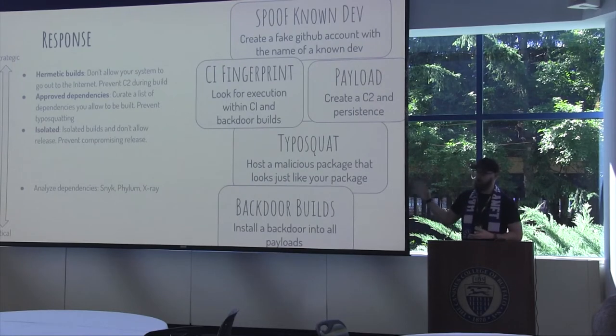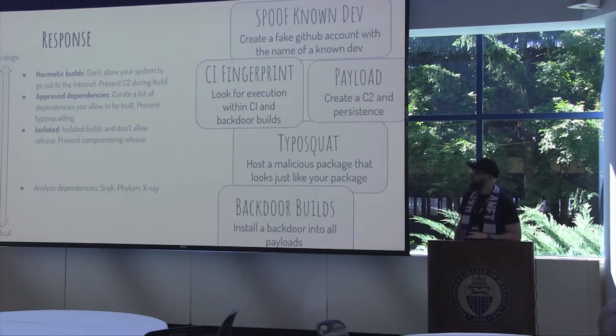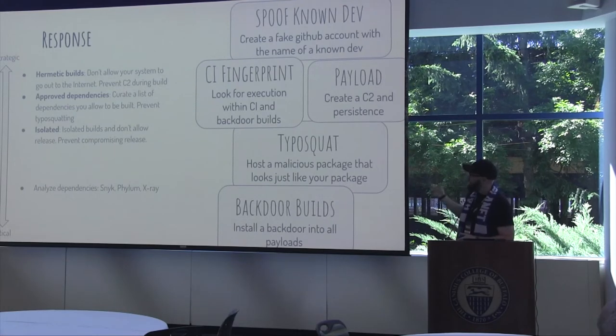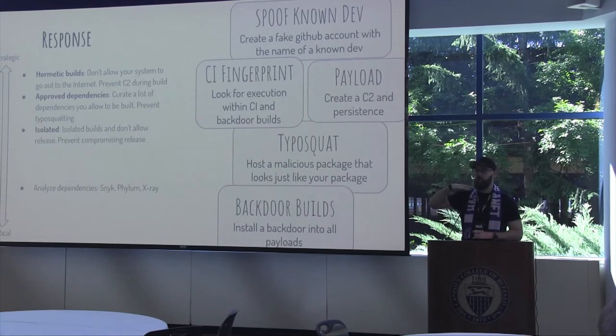Having approved dependencies is so critical. These two things are relatively simple to do. If you buy Artifactory, if you buy Nexus, or whatever, like an S3 bucket that just says here are the approved dependencies that we support as a company, you mitigate this risk of typosquatting by like 80%. The other thing that helps is having an isolated build between release and development or testing, whatever you want to do.